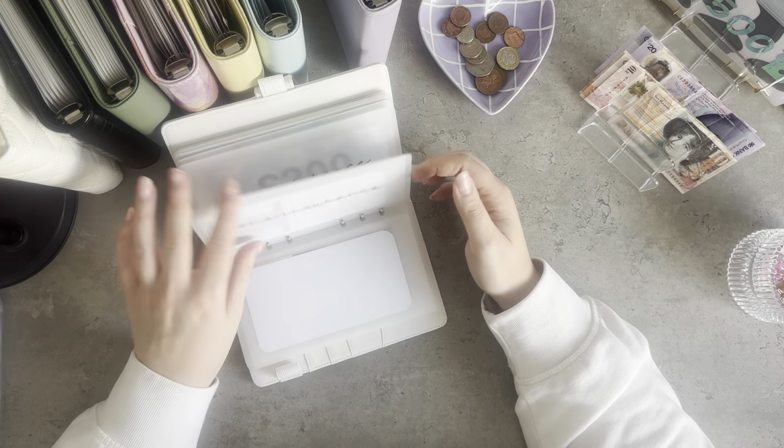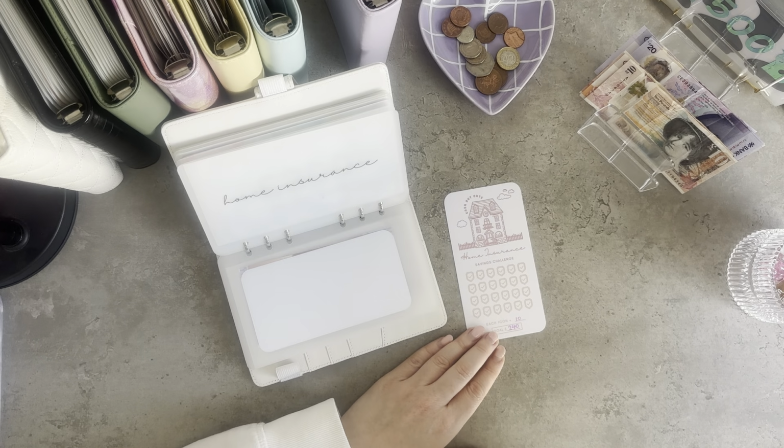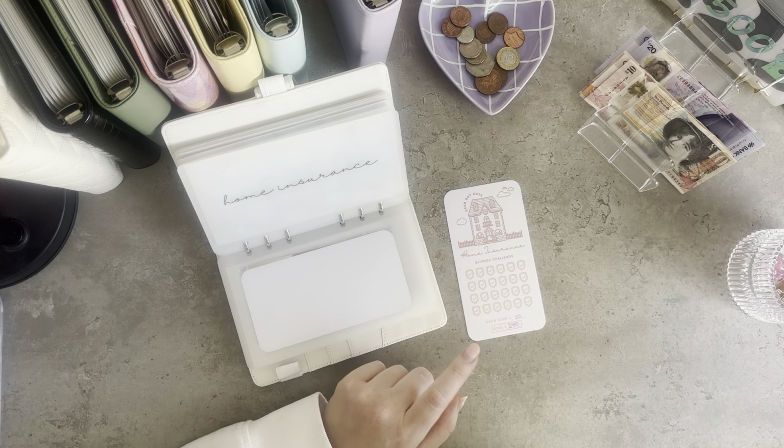So the next one is home insurance. So this is a new category that I'm starting. We have just paid our home insurance up front, and I did take that money out of our house funds, but it is something that I am actively saving for next year, so that it doesn't come as a surprise. Now, what colour do I want to do?